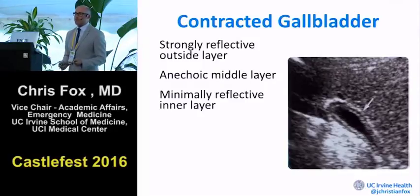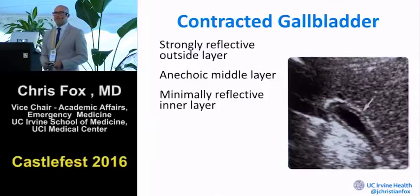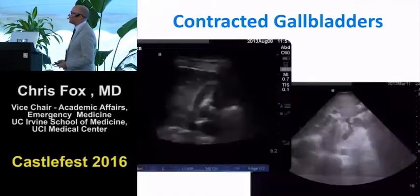If it was obstructed from a stone, it probably wouldn't exhibit this very nice 3-layered wall structure. But remember that as opposed to the duodenum, this most outer layer here is a very echogenic outer wall that's very classic for the gallbladder. So we see that inner layer that's minimally reflective, and then that somewhat reflective inner layer.